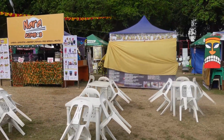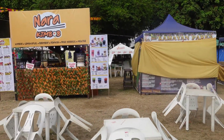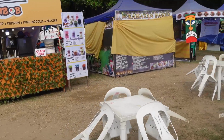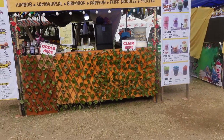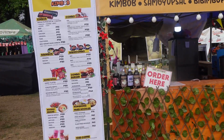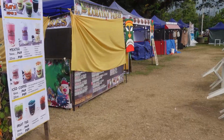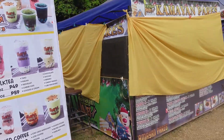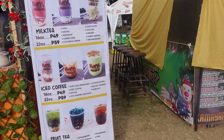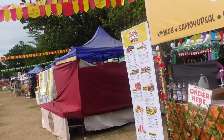Got a Nara kimbab over here. Noodles and milk tea. So I'll show you that menu too since it's here. And this is Nara. And then over here, it's kind of their food, and then a lot of their drinks are right here. Prices as well. So that's good.